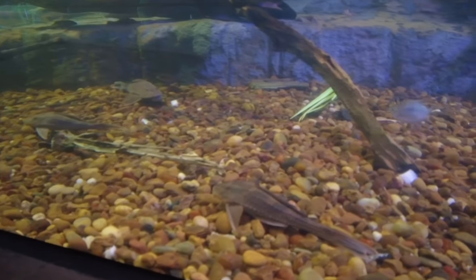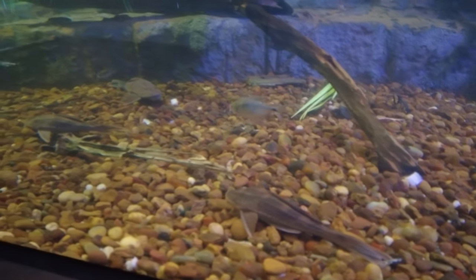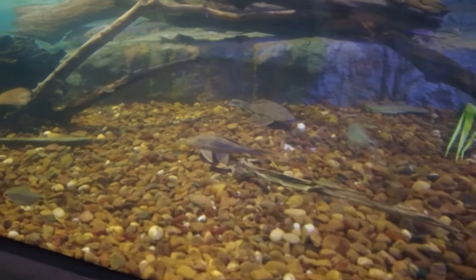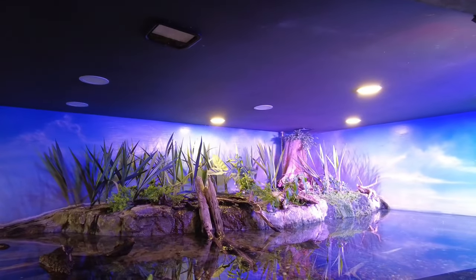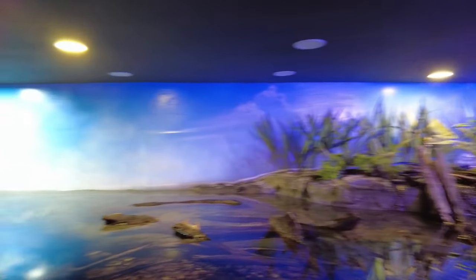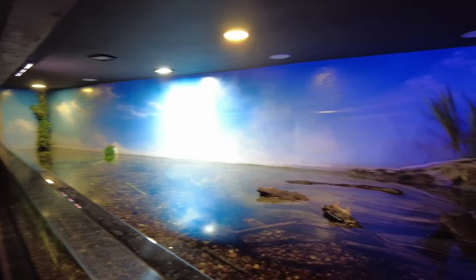Because I don't imagine that the fish enjoy loud noises. So hopefully you can hear me, because I am talking kind of quietly and there's a little bit of background noise from the waterfall feature back here. This is really cool though. It is open on the top, so you can see it looks sort of like the surface of the river.